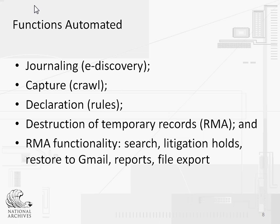So we're automating capture, we're automating records declaration through rules, and through the records management application, or RMA, which is pretty standard because it is certified to DoD 5015.2, which is a set of requirements for records management applications, and it complies with the Code of Federal Regulations. So the RMA has the capability to automatically destroy temporary records after a certain time period, and it also can implement search, legal holds. It will allow you to restore a saved message to Gmail. It can do reports, and it will allow file export for transfer of permanent records to the National Archives, or for whatever other reason you may need to use your file export.